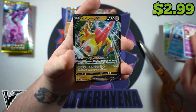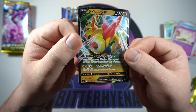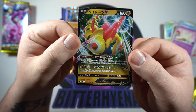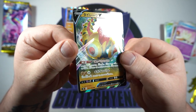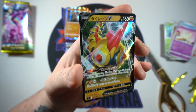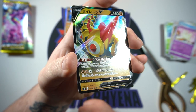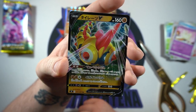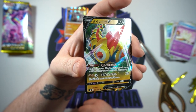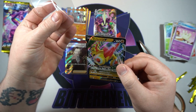We're already getting more of them. That's good. Ooh, there's our next V. Yes, we've got Falinks. Oh my God, he's so cool. I love it. The full art looks very good as well. Man, that is a cool looking card. I love that one. It's probably one of my favorite Vs so far. So freaking cool. Love it, love it, love it.